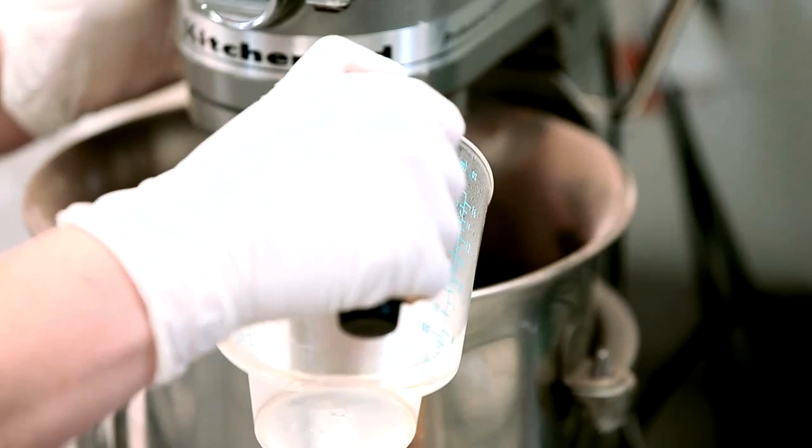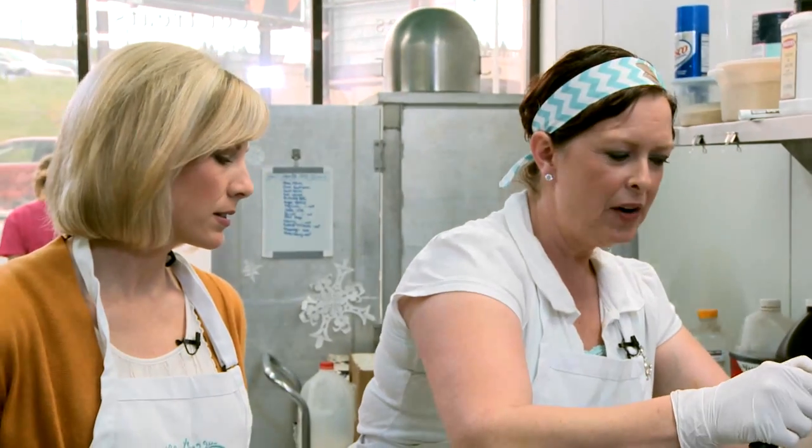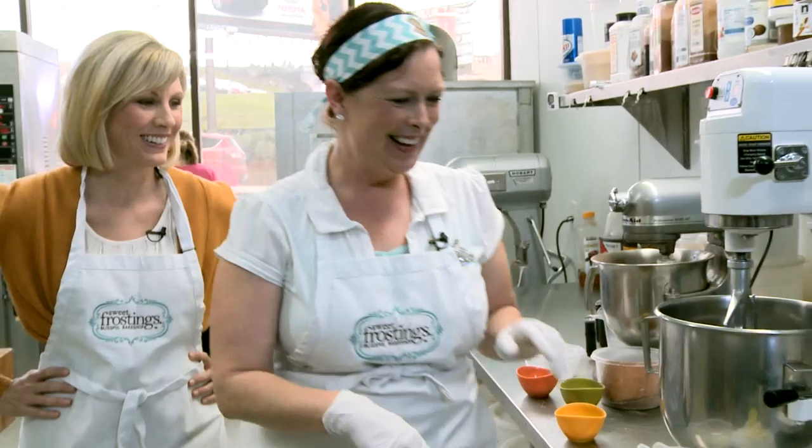Makes sense. We slowly add in boiling water. Boiling water takes the cocoa powder and it makes it melt. So you get a really smooth batter. You go very slow doing this because it will jump out at you and it's very hot. We let that mix before moving on to the frosting.